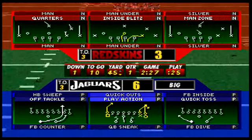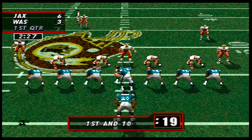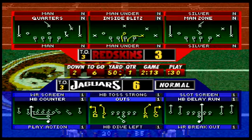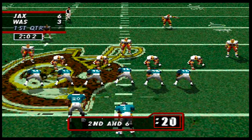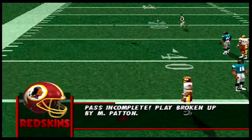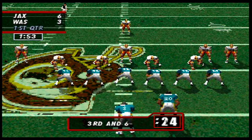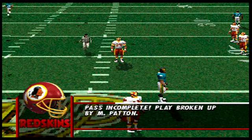It'll be 1st and 10 on their own 45. Means with a 4-yard gain on the run. Complete. That brings up 3rd and 6 at the 50. I tell you, the defensive coordinator called the right coverage for that play.